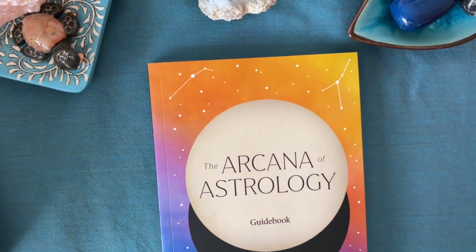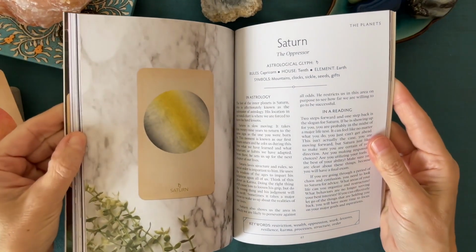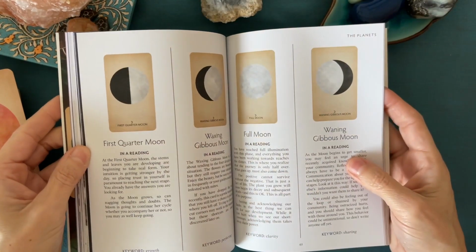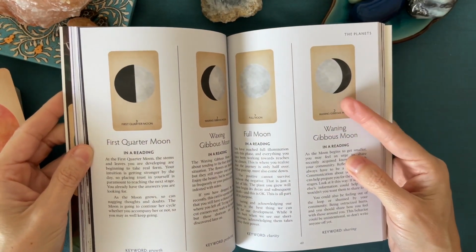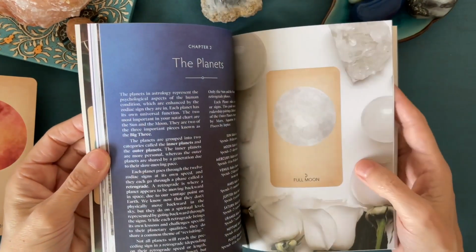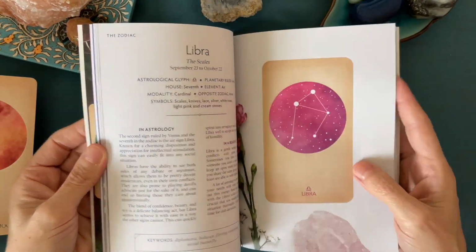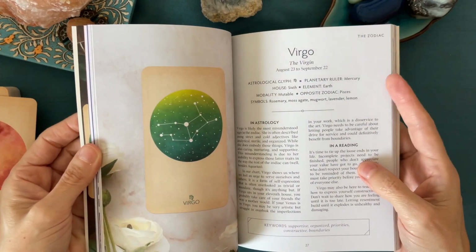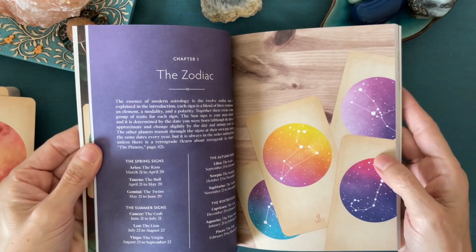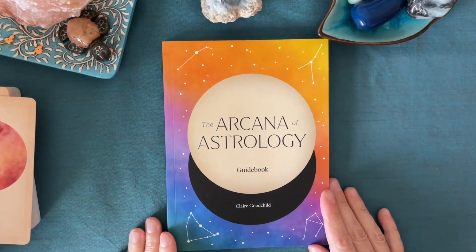And the book is pretty much along the lines of her Antique Anatomy book. You get a nice, beautiful picture, lots of good information. This is a deck I could see myself keeping, whereas the astrology reading cards deck is one that I'm definitely going to let go in the future. I can see myself letting go, gifting or giving. But this one is definitely, because it's by Claire Goodchild, and I love everything she does, this one will always stay in my collection. So that is the Arcana of Astrology by Claire Goodchild.